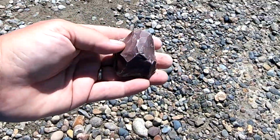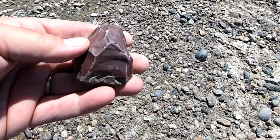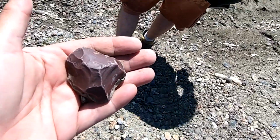I'm fairly certain that this is a rock that was chipped for tools by Native Americans when they were using jasper as an arrowhead. That's pretty cool.